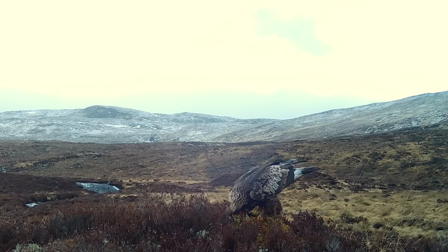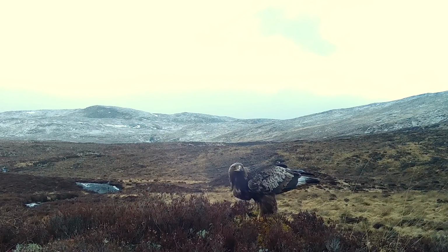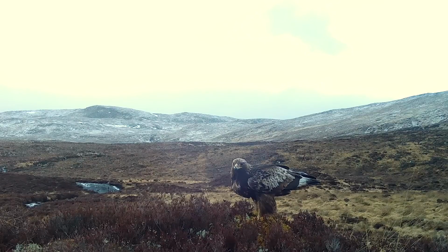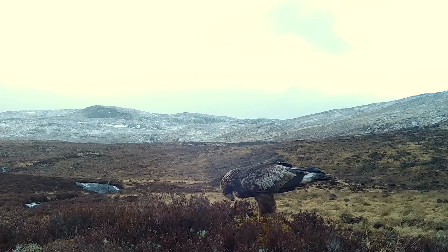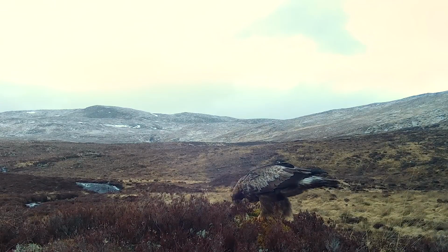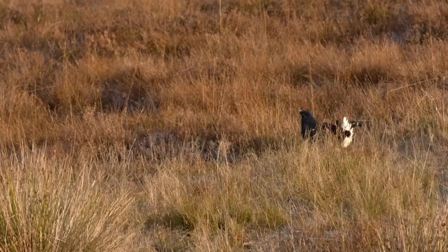Now, the golden eagles are an incredibly good success story here at Dundragon, because after 40 years of absence, in 2020 they successfully bred, which is a testament to all of the really hard work that everyone's been doing here in Dundragon. Now, sadly, we didn't see any golden eagles, but we did see another incredible bird, and that was the black grouse.